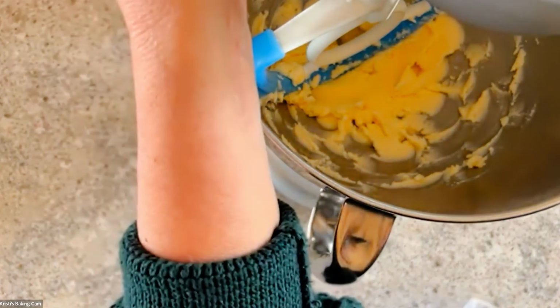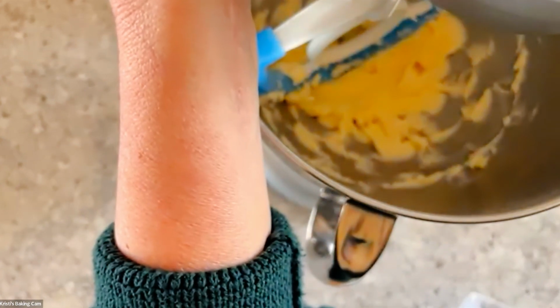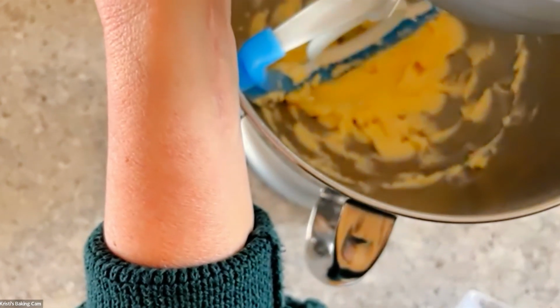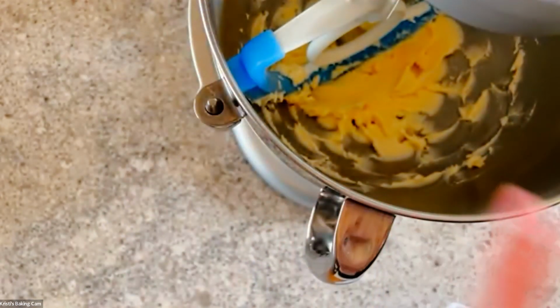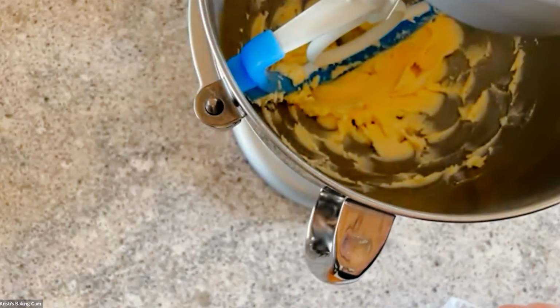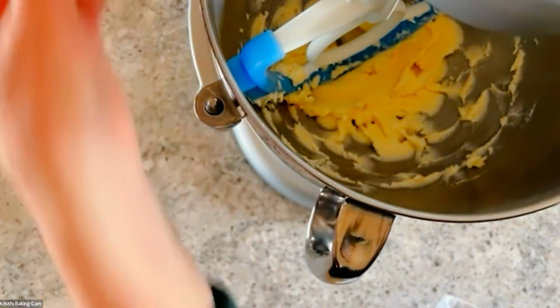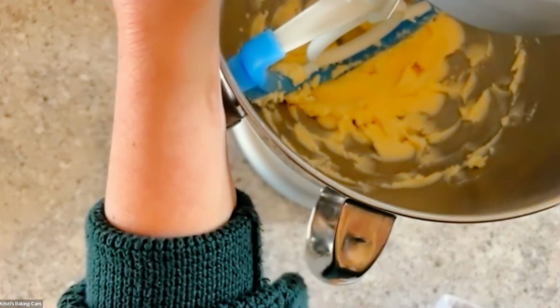So here we go. I usually start on medium until everything comes together, and then I'll move it up to medium high to really get things going. Because I'm using my Side Swipe and it's clearing the sides of the bowl as I go, it moves a little bit faster than if I had to stop and scrape down occasionally. If you don't have a tool like this, feel free to stop and scrape down as needed. And we'll just see each other on the other side here. So hang on. Here we go.